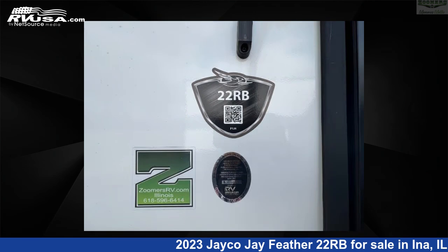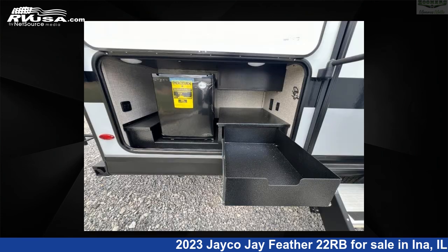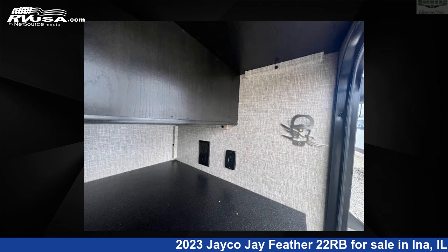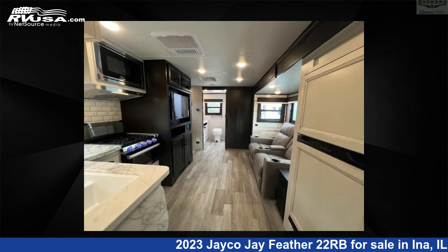This new Jayco is 27 feet 0 inches in length and features a modern farmhouse interior, sleeps 4, slide-out, and 55 gallons fresh water capacity. The floor plan layout of this travel trailer features front bedroom, outdoor kitchen, rear bath, U-shaped dinette.